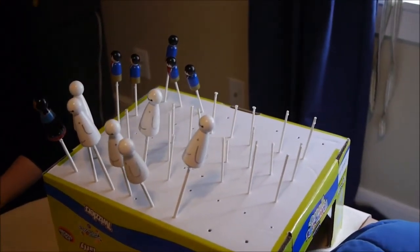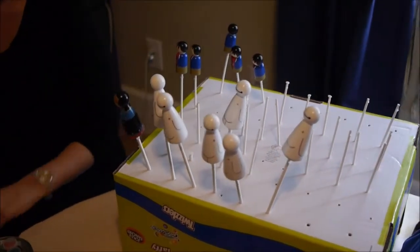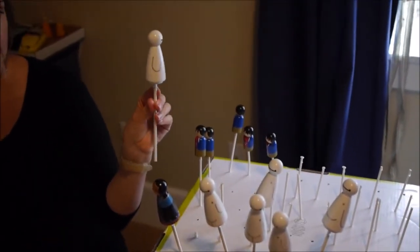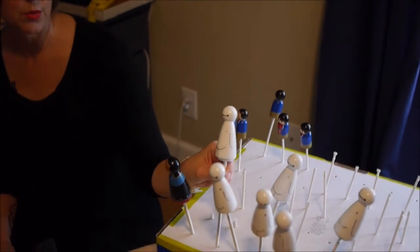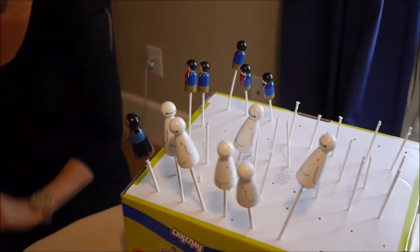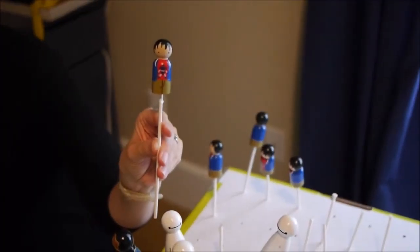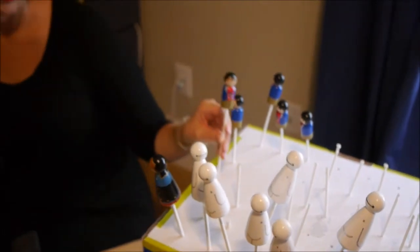Okay, so here's some of them that are in process. These are being varnished, so I glue them to a little stick so that I can make the varnish super even. And that's a Baymax, right? That's Baymax, and here's Hero. That's so cute. I love it. It's gonna be fun.